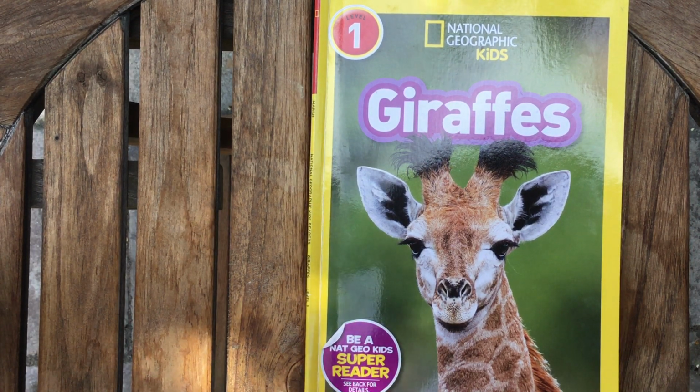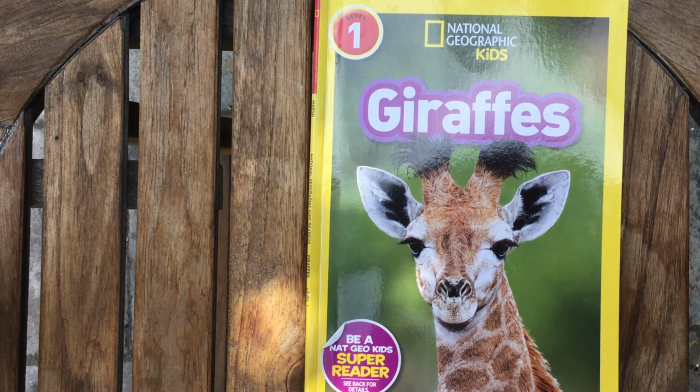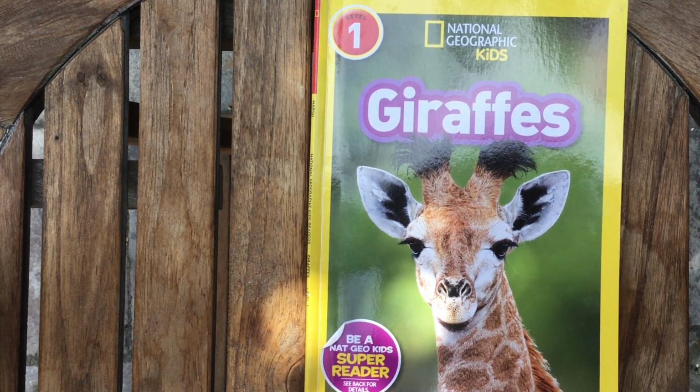How about you? What do you know before we start reading? And what questions might you have before we start reading? Think of a few and then we'll get started. As we read, see if you can find 4 or 5 finger facts that you learn about giraffes.